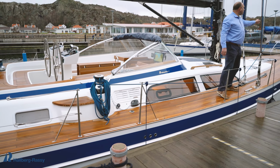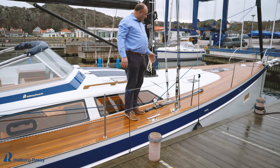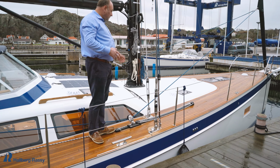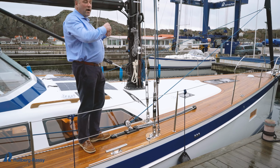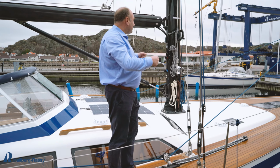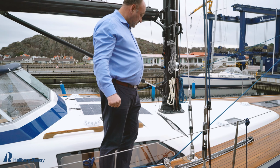Here, the top shrouds and the lowers are separated. That's a Hallberg-Rassy invention. That makes it easy to pass here on the deck. The passage is easy. And it's easy for the head sail to be sheeted this way as well. And you get a wide base for the spreaders and the stays of the mast. So that gives extra stability to the mast.